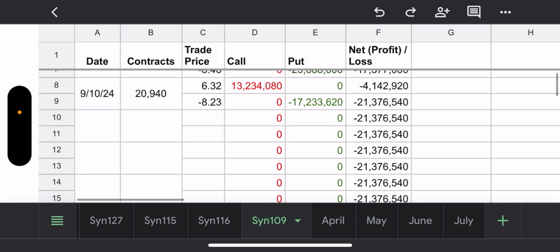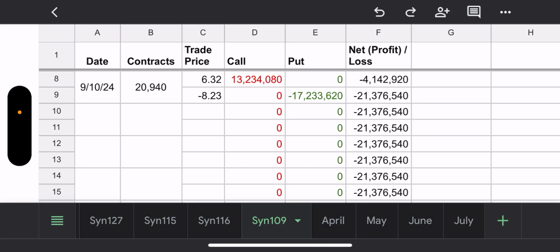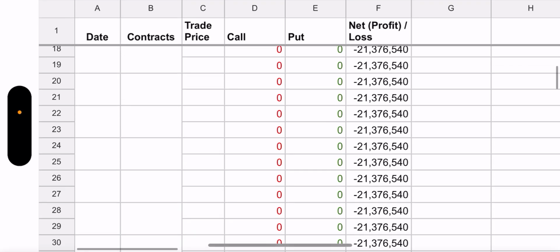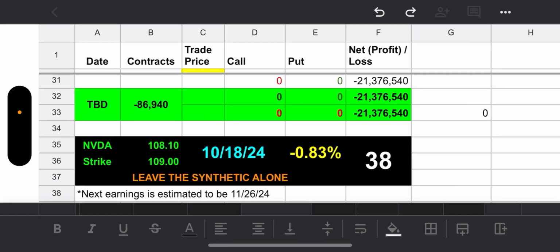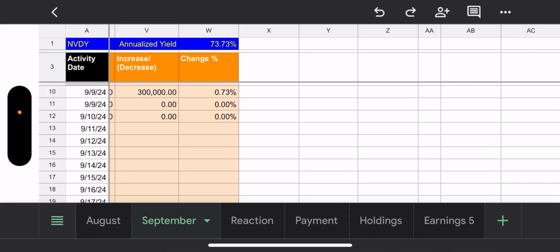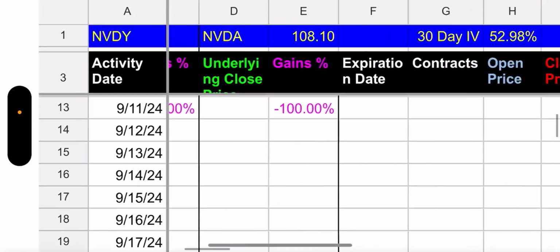All right, so here's the movement to the 109. So they added 20,940 contracts, and the put credit was larger than the debit. So they actually made $4 million on that transaction. Obviously not enough to offset the closeout on the other, but at least it was income. Now this synthetic expires in 38 days, and it's only 0.83% away. So they should have plenty of time to recover and make some money on this synthetic position. So that was it for the trades, but we'll go to the September tab and see how it went yesterday.